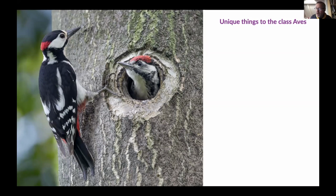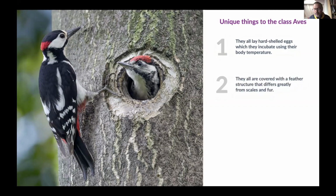Okay, so the first requirement, you can write down two of these four unique things that I'm going to show you. The first one, they all lay hard-shelled eggs, all of them, which they incubate using their body temperature. Number two, they all are covered with a feather structure that differs greatly from scales and fur. Number three, hollow bones allow them to fly almost effortlessly.